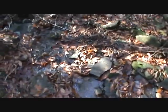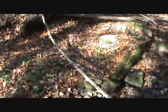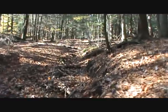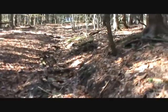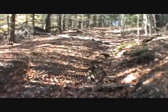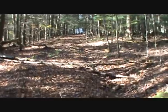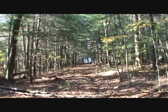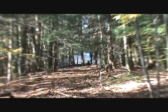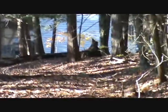Here's this little runoff that I've got to negotiate. Okay. And as you can see, it's going down through this logging or skid path, and that's why it's eroding like this. I didn't even know we had this much rain. And now you can see in the distance the back of the cabin. Right there. Okay. There's a little porch and a little one-room cabin.